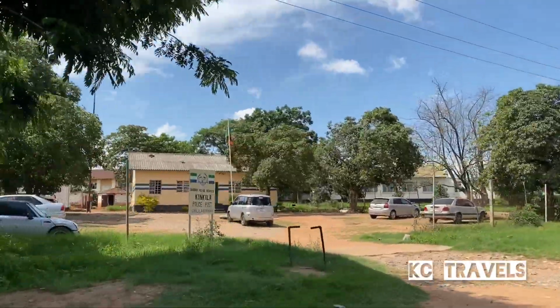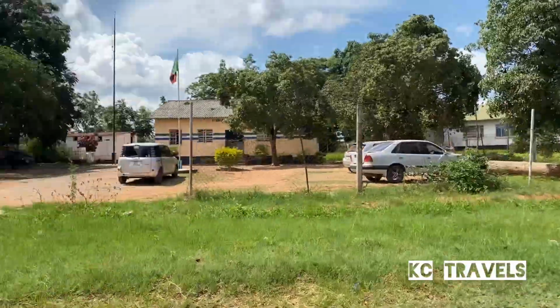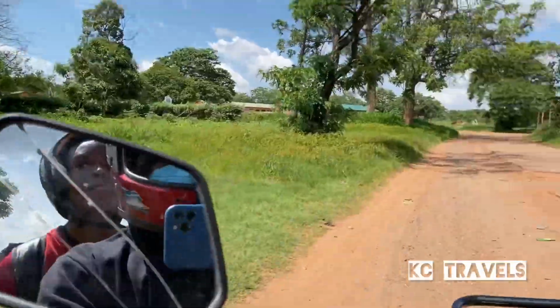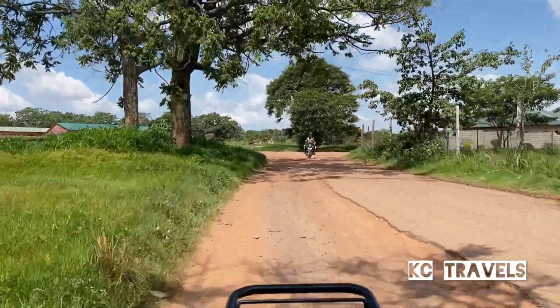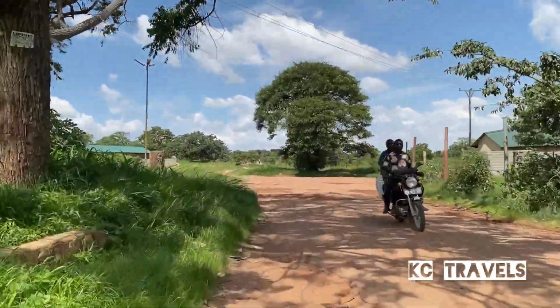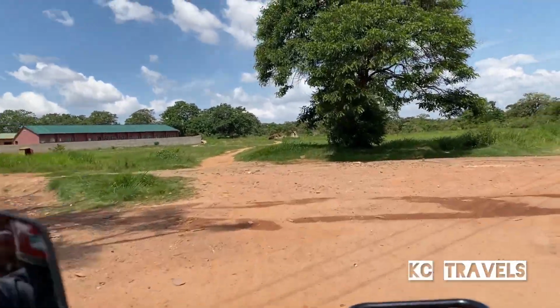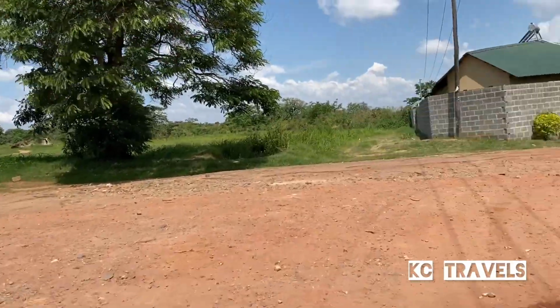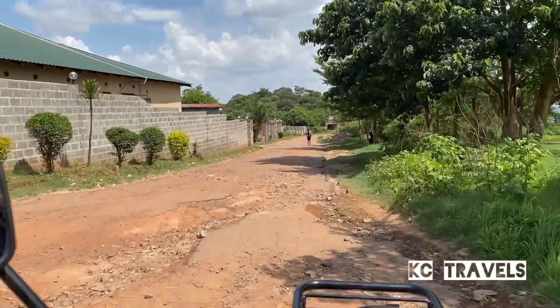So the police station is just right on our left side. So if you make a crime, basically you know what happens. Just a police post to maintain the crime rate and to kind of maintain peace in this particular zone of Konkola Township. So basically this was our Konkola Township tour, and it's a very small population, but it keeps on growing and keeps on expanding.